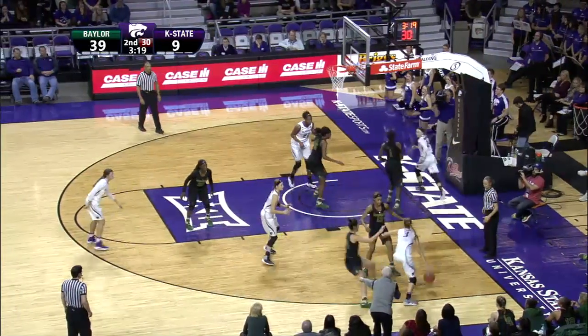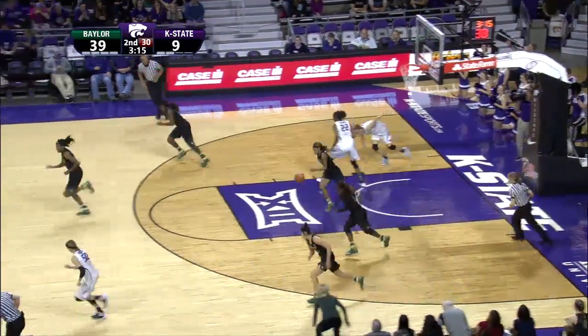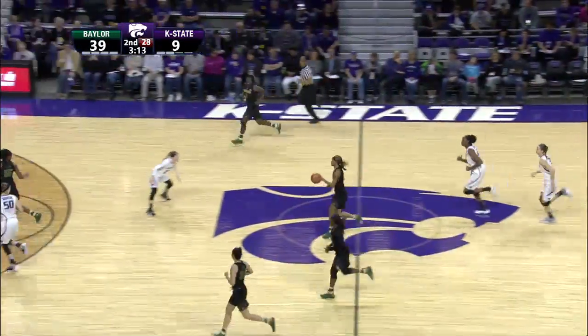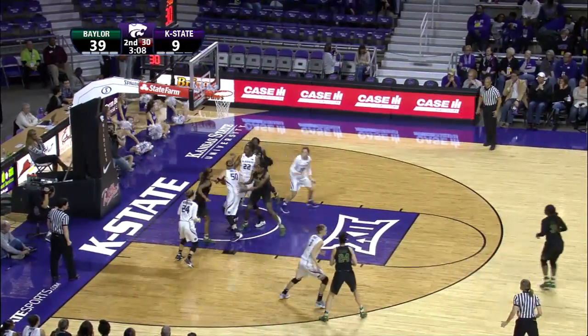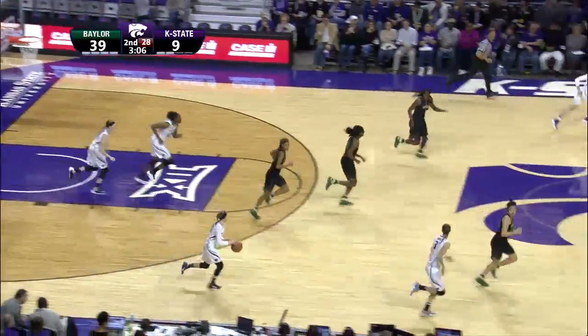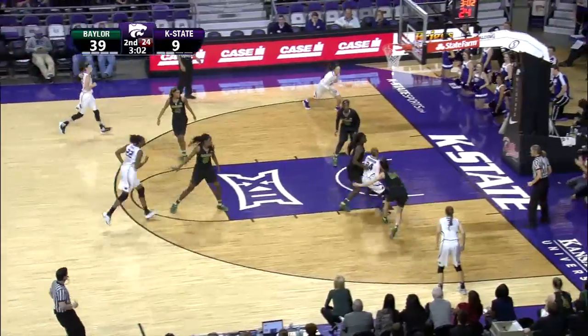And Jones was a little bit late. Gets whistled for the foul. Page, a difficult attempt. Taken out of here by Baylor. Davis looking to step on the accelerator. Not the best shot for Baylor. Bears have cooled off a bit, but still shooting 52%.